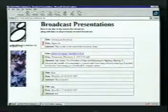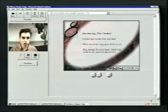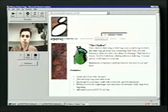The Pentium 2 processor delivers the power to enable business users to author web-based multimedia presentations and to multicast and unicast streaming video and audio over the internet.